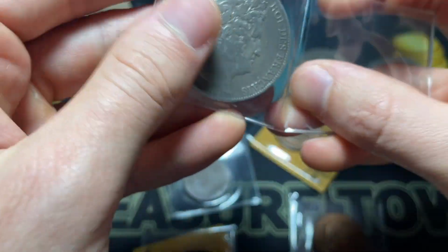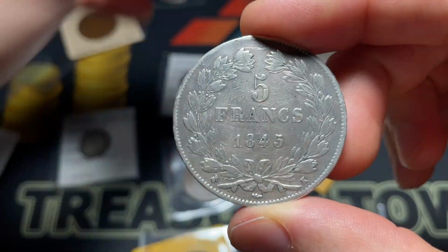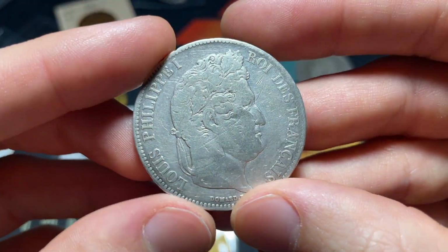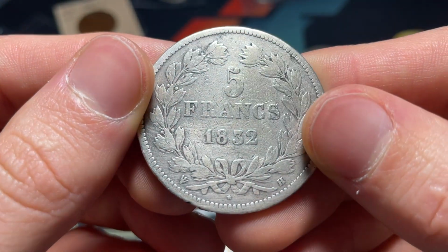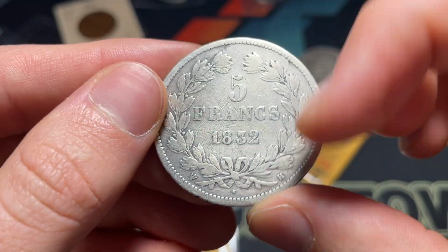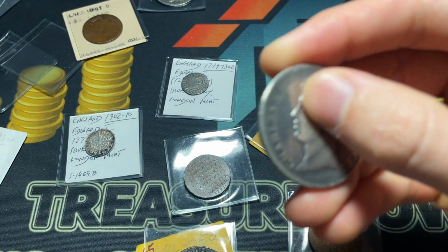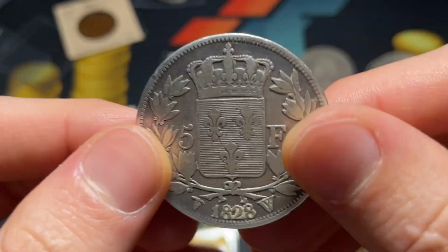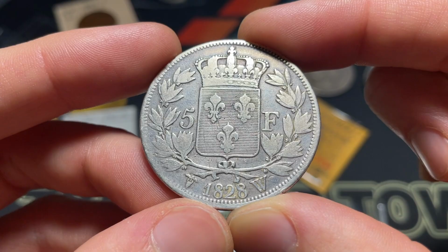There's an 1844 5 francs. Let's see what remains here. This one's a little bit more cleaned up from 1845, and it looks like our last two items in this, I don't think we're going to have anything from Napoleon III, it doesn't look like. There's a little bit more cleaning and a scratch on this than I'd like. 1832, it's going to be earlier on in that reign, minted at whatever the H mint mark is, and then we finally get another Charles the 10th, again in between Louis the 18th and Louis Philippe, 1828 W, another privy mark.